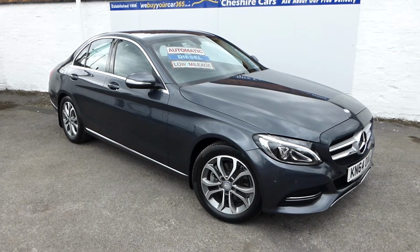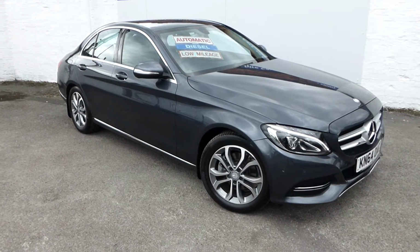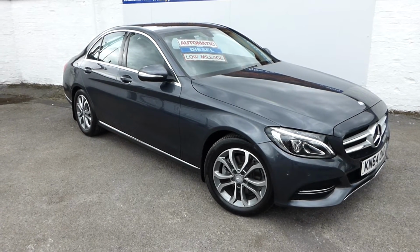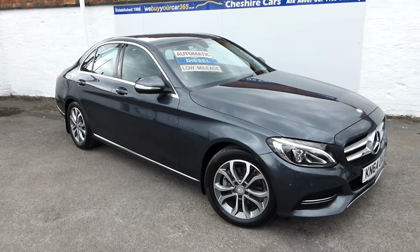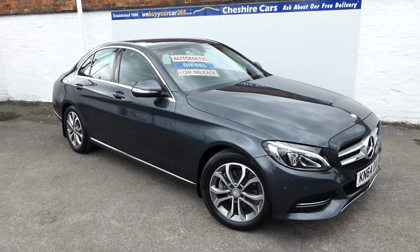It's got front and rear parking sensors, and the rear has a reverse camera. It's got satellite navigation and Bluetooth telephone, also cruise control, and it's voice activated, as well as having DAB digital radio and a CD. We've been established 20 years, and as you can see by the car, we do specialise in very low mileage immaculate motor cars.